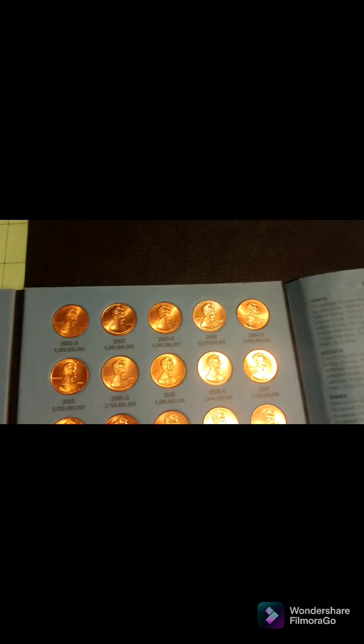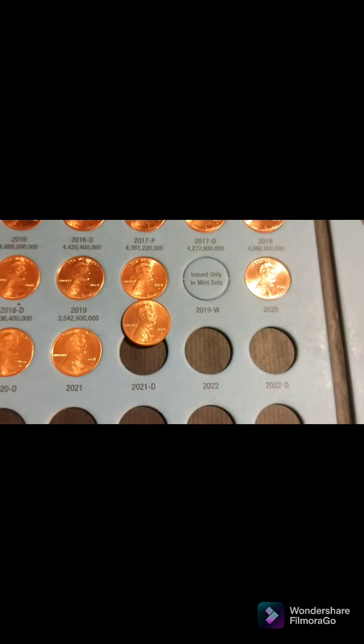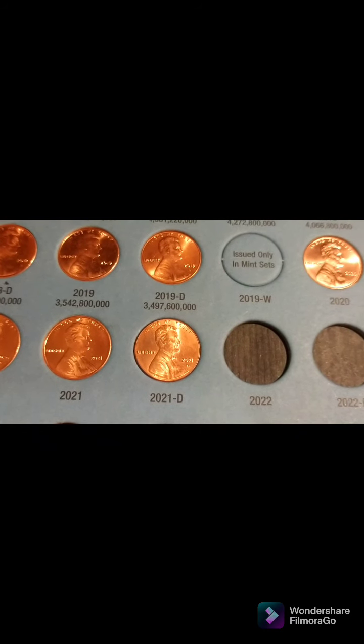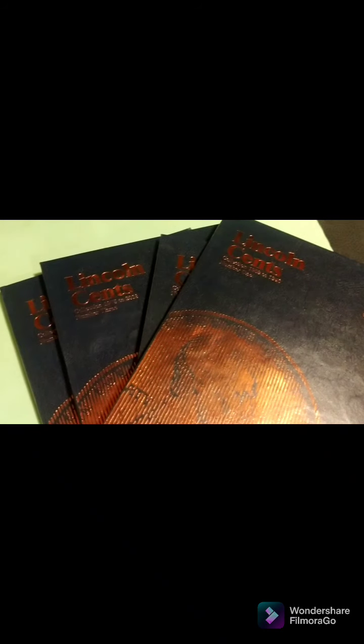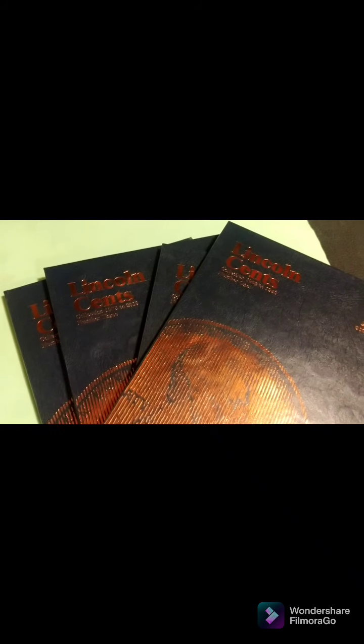Now let's look at the last one where we know we need one more addition. There it is, the 2021 Denver. Let me get that in there. And there it is in all its glory. For these 4 binders, there's a total of 237 spots. Of that, we have 164 filled, only need 73 more. Most of that, actually 63 of them, are all in book 1, then 10 in book 2, and the last 2 are full. So we're getting there, slowly, but we're getting there.